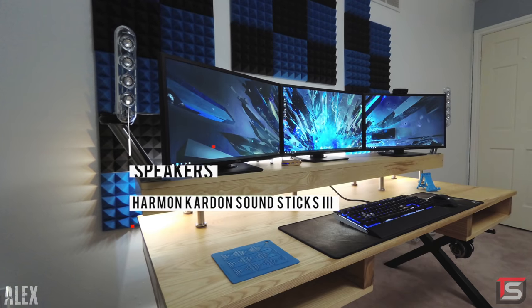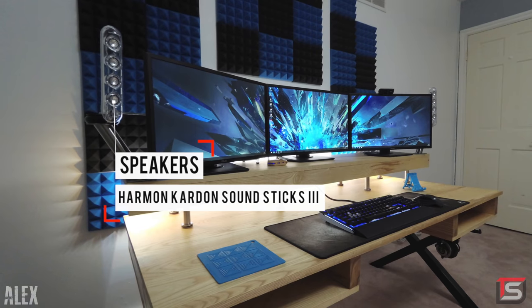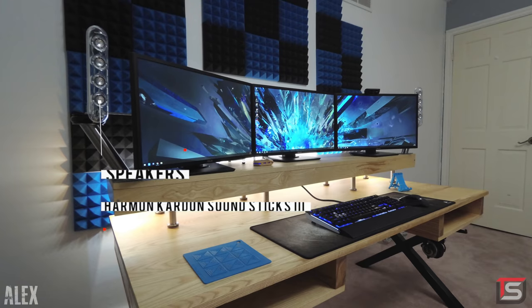But check out the speaker placement. Looks like he hooked up his Harman Kardon sound sticks on the IKEA capital legs. It's not even sitting on a shelf. I'm not exactly sure how he did that, but that looks pretty cool.